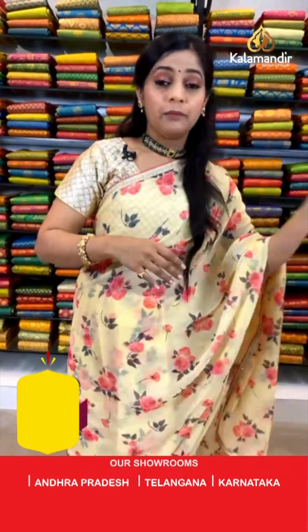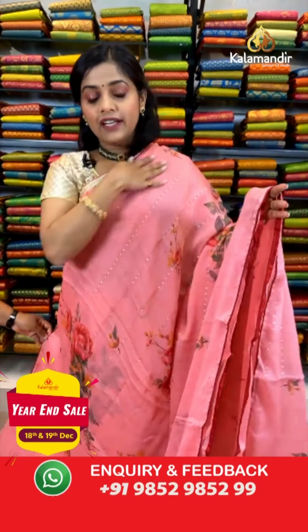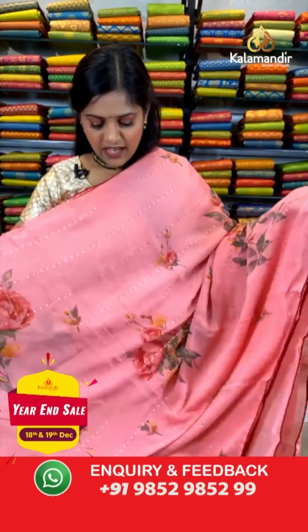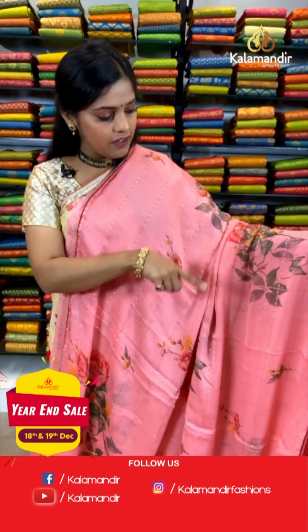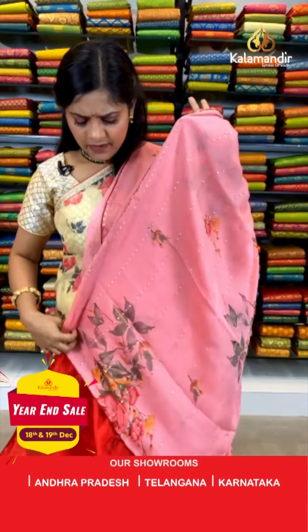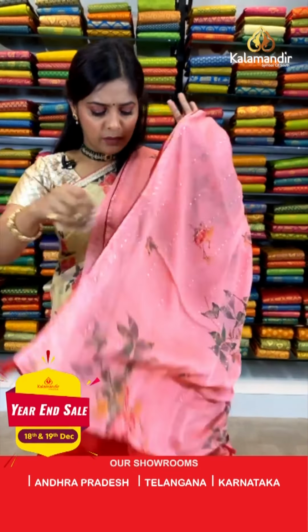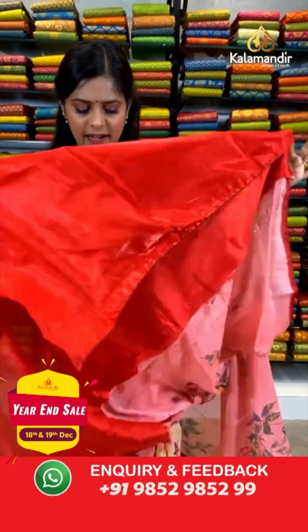9852985299. So what a beautiful collection I have here today. I absolutely love this saree, only because it is lightweighted and you can wear this for any function. Now next, similar saree, pink color now. Again, floral work, piping work, all same. Similar pallu as the body. Tassels again at the bottom of the pallu. Blouse piece is also going to be contrasting in color and plain.